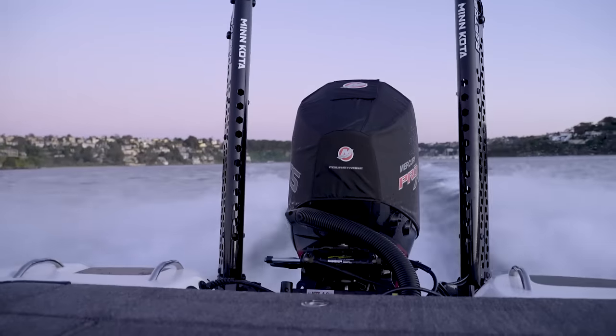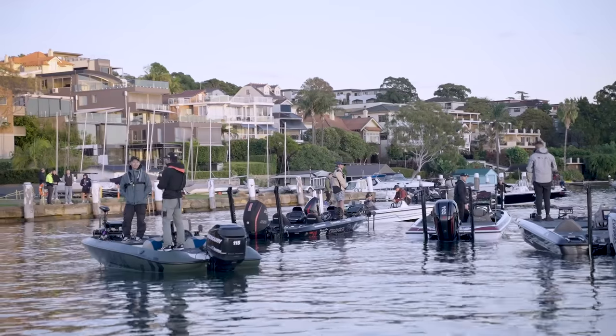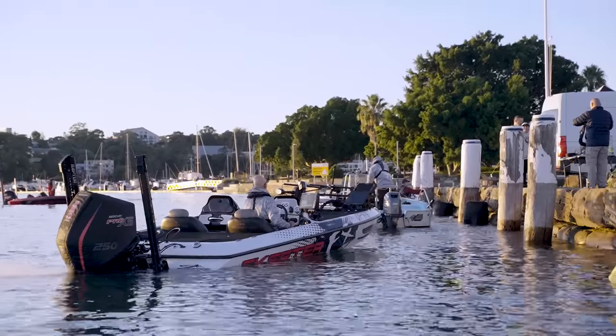All right, a quick run across the harbour. We're ready to get this started. So 20 minutes till the start, probably a little bit later than we would have hoped, but here now, let's do it.